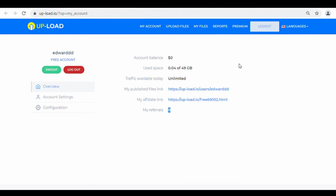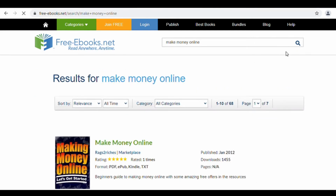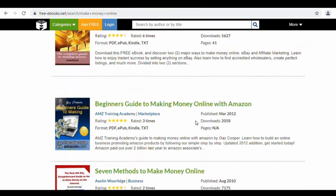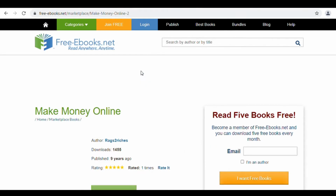Now the next step is to download some ebooks, which you upload on this site. Don't worry about getting ebooks. I will show you where to download free ebooks. Now go to a website which is called freeebooks.net and type "Make Money Online" in the search bar right here. After doing this, you will find so many free ebooks. Don't worry about money or any copyright issue. Those ebooks are 100% free to download. Just click on any book's title and click on the download button right here.